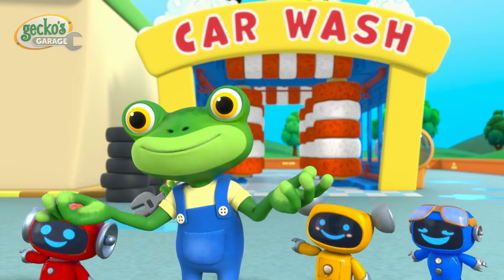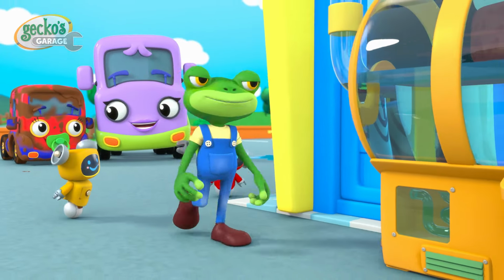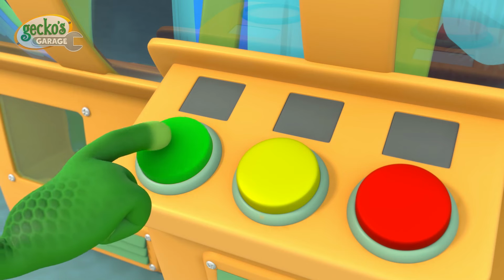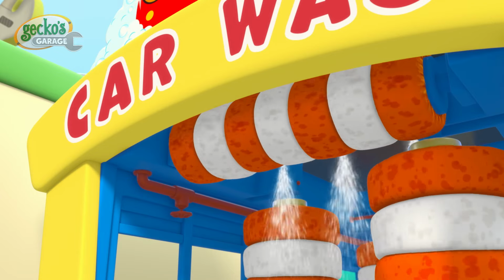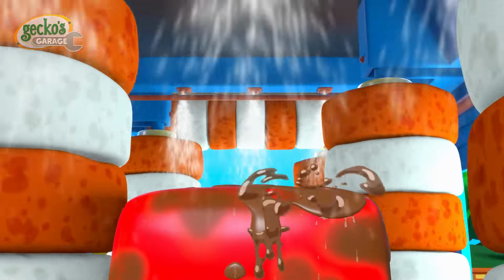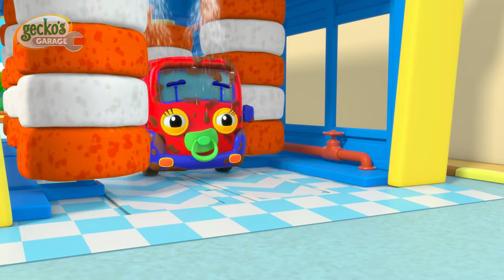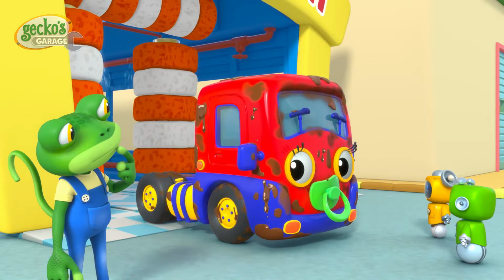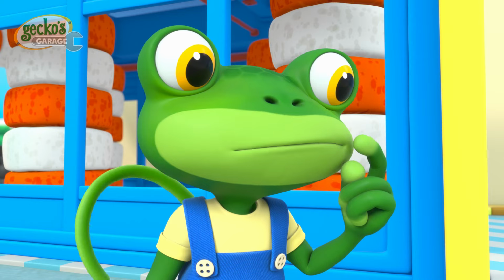Hello, Baby Truck. Let me guess what you're here for. Splish, splash, and splosh. Activate Gecko's Car Wash! That's not right. You're still all muddy.